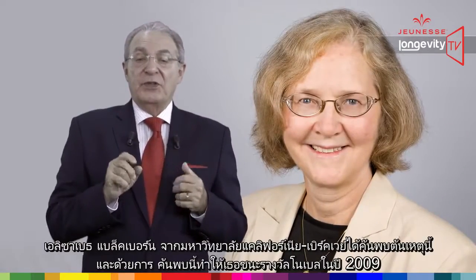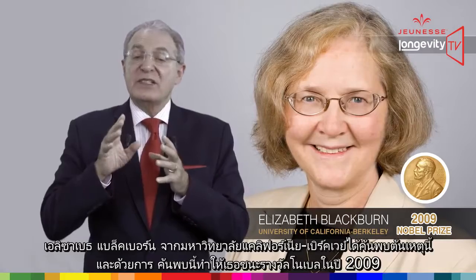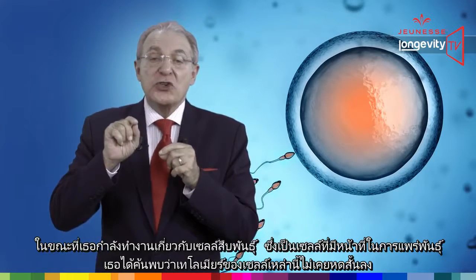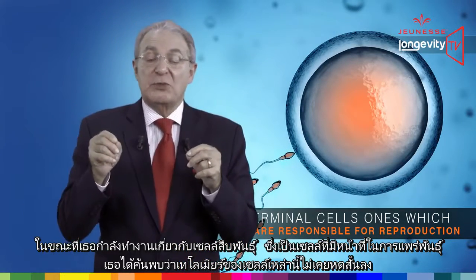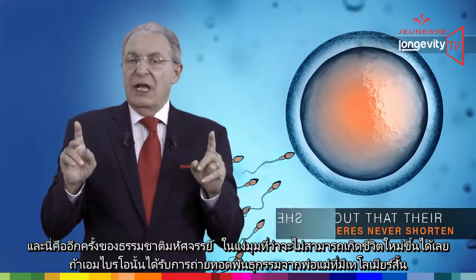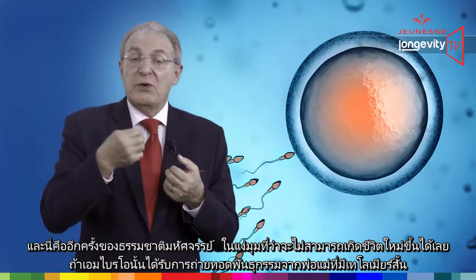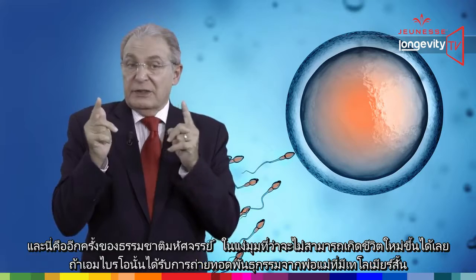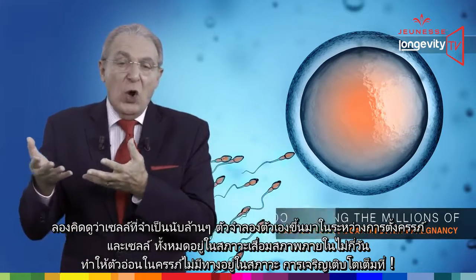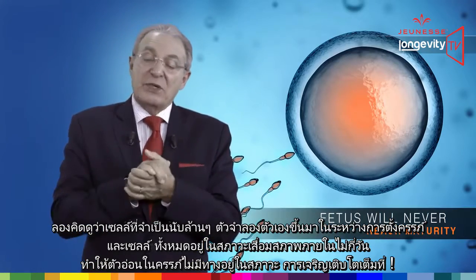Elizabeth Blackburn from the University of California, Berkeley, discovered why, and with this discovery she won the Nobel Prize in 2009. While she was working on germinal cells, the ones responsible for reproduction, she found out that their telomeres never shorten. This is a miracle of nature, in the sense that life would be impossible if an embryo inherited short telomeres from his parents. Considering the millions of necessary cell duplications during pregnancy, all the cells would reach senescence in a few days, and the fetus would never reach maturity.